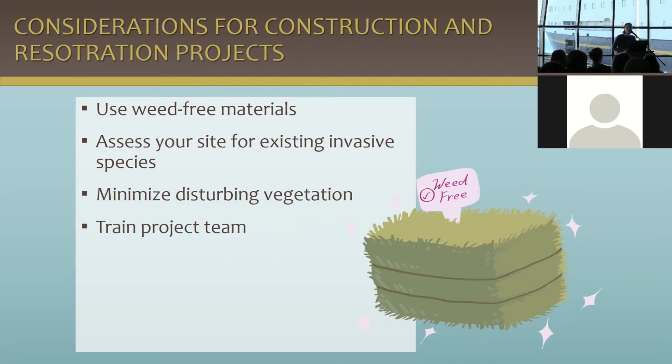And then train your project team. They're likely not going to be invasive species experts. You will be the invasive species expert for your team. So tell them what to be on the lookout for, what to report to you, and how to clean for it. So that's on you guys, but you're here learning that today.